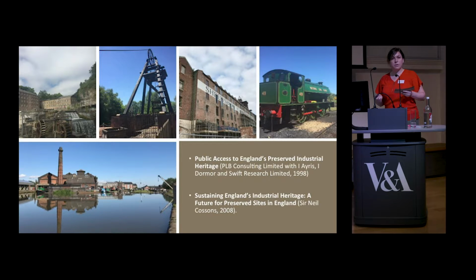Those sites face numerous challenges, such as volunteer retention and recruitment, technical skills transfer from an aging volunteer base, adapting to a radically changing funding and visitor environment, and achieving modern best practice conservation, management, and interpretation standards. These challenges have been highlighted in two English Heritage, now Historic England, reports: Public Access to England's Preserved Industrial Heritage from 1998 and Sustaining England's Industrial Heritage from 2008.